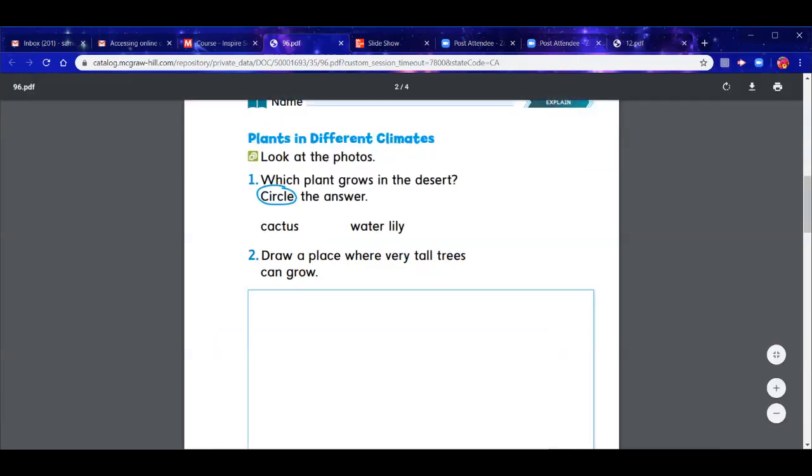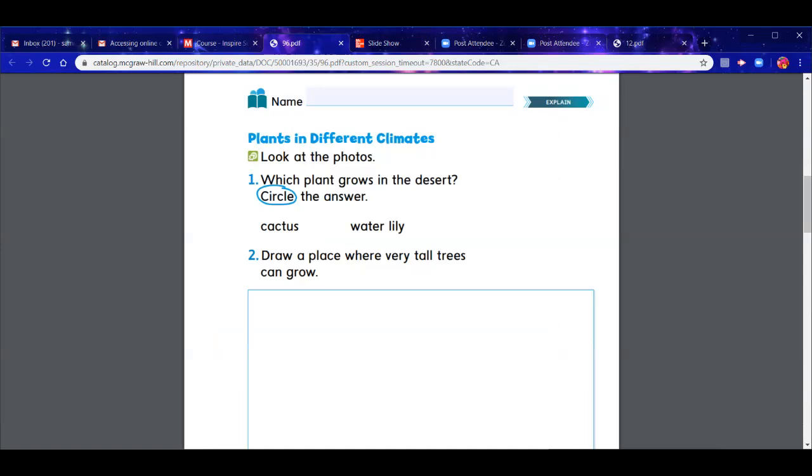Now turn to page 113 in your science notebook. Which plant grows in the desert? Circle the answer. Is it a cactus or a water lily? Number 2, draw a place where very tall trees can grow. If you need to look at the video again, you can go back and watch it to answer these questions.